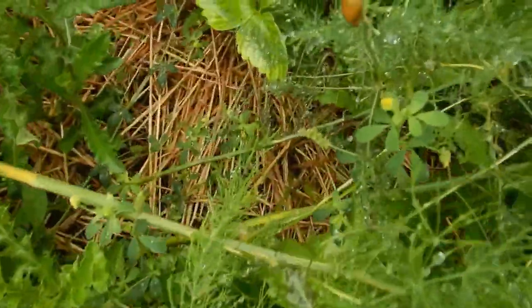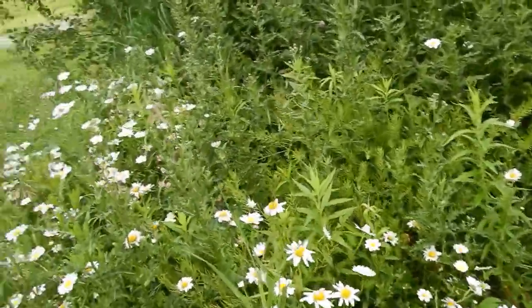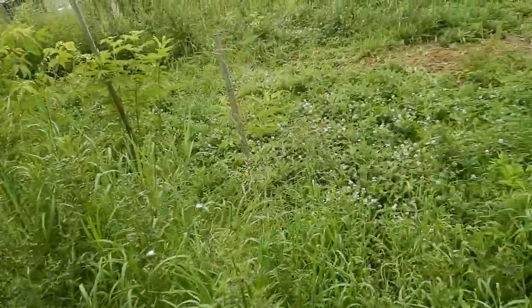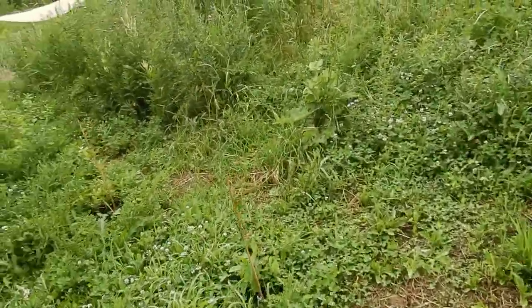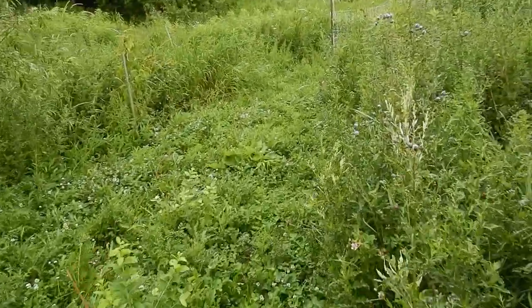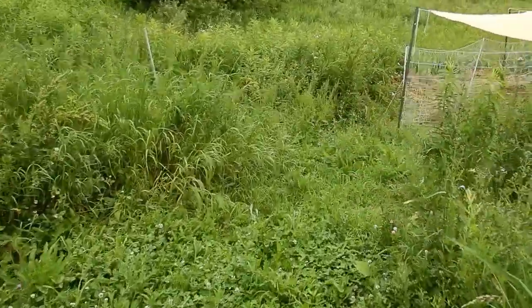And some snails. We have an overabundance of these slugs, which essentially are snails with either a very small or no shell. So moving back out here to the less wild sections, we'll go over to the laying hens.